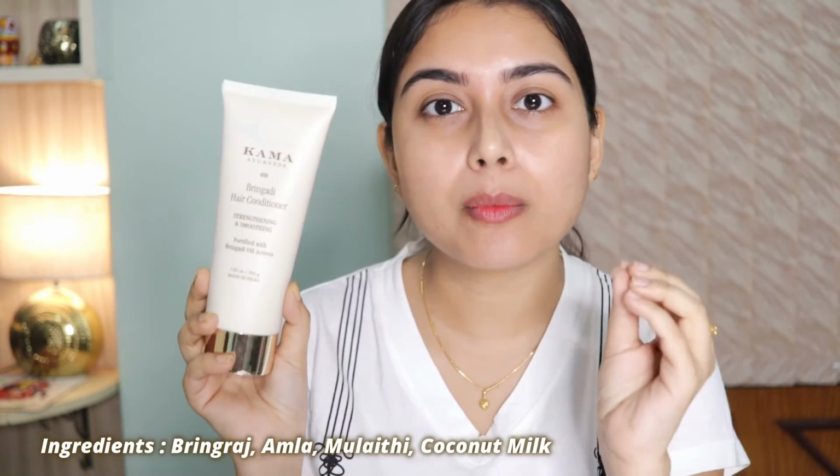So this has the goodness of bhringraj, balloon vine, licorice root extracts, coconut milk and so many good things. So this is definitely going to work if you have dry, damaged, dehydrated hair.